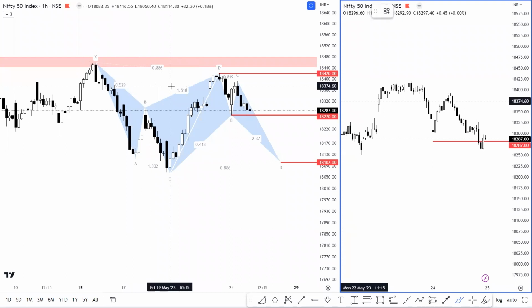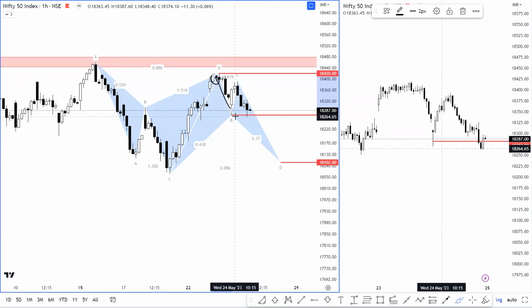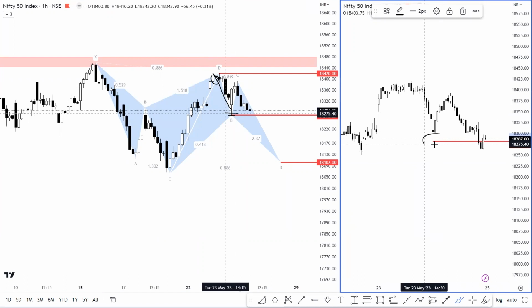Well, on the hourly time frame, as we discussed in yesterday's trading plan, that after the harmonic reversal, it's possible for the index to drop down towards the levels of 18,282, and if we see any reversal candlestick pattern even on the 15 minutes time frame, we can look for a scalping opportunity on the long side.